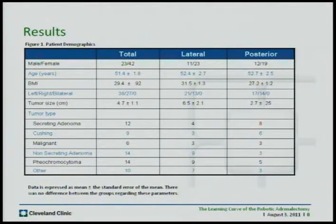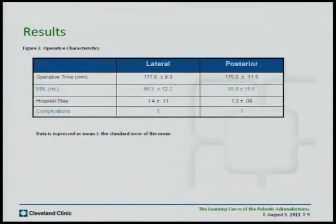This figure shows the patient demographics of the two study groups and the initial total population. All values in the table are expressed as the mean plus or minus the standard error of the mean. This table shows no significant differences within the separated populations in gender, age, BMI, tumor size, and tumor types. Figure 2 contains the operative characteristics of the two groups. Like Figure 1, the data is expressed as the mean plus or minus the standard error of the mean, and there are no significant differences.